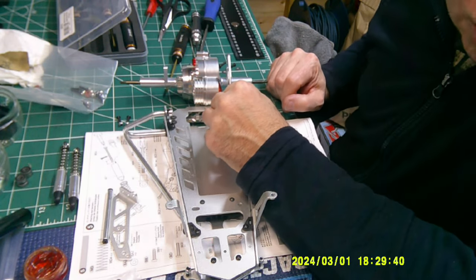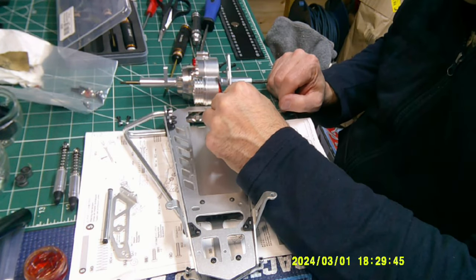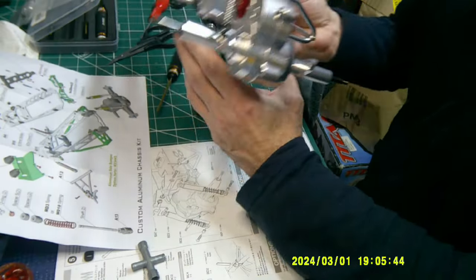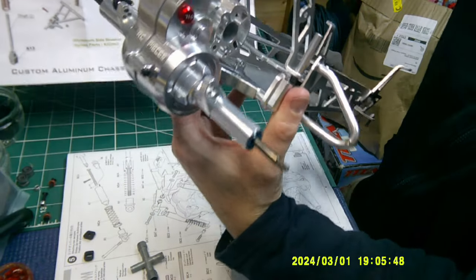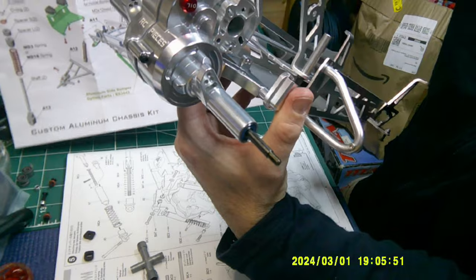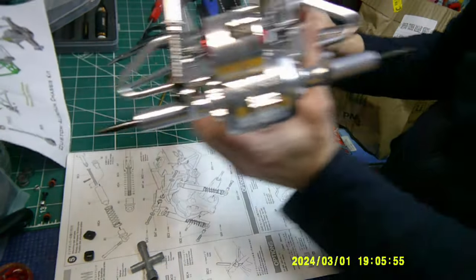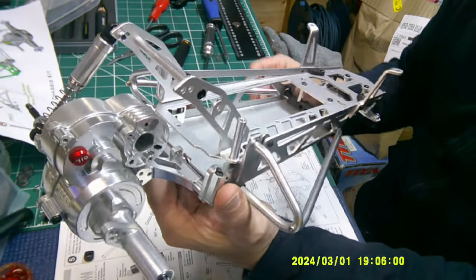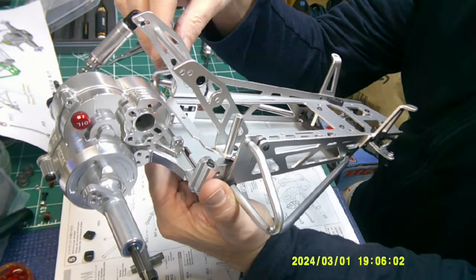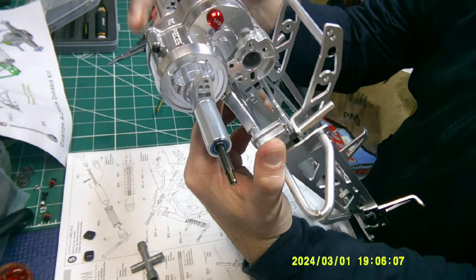I'm going to have to look up, because I've got no instructions. There's loads of stuff here which I haven't put on yet. So after finding the instructions, which are there, I've been guessing. Anyway, it's partly built. It's taken longer than it should have to get to this bit, but yeah, I think it is on there.